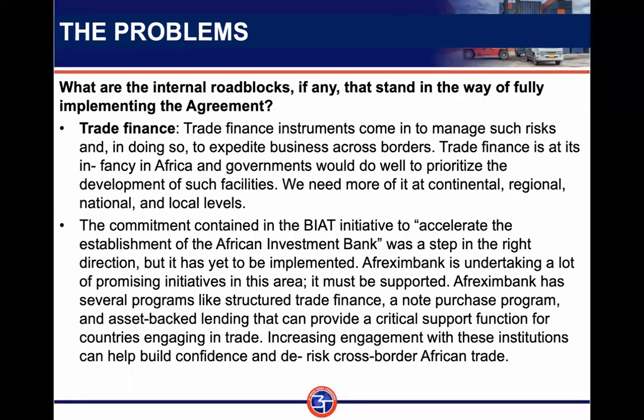Trade finance is at its infancy in Africa, and government will do well to patronize development of such facilities. We need more of it on the continent.